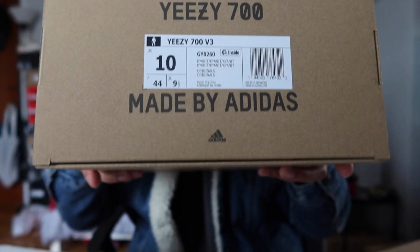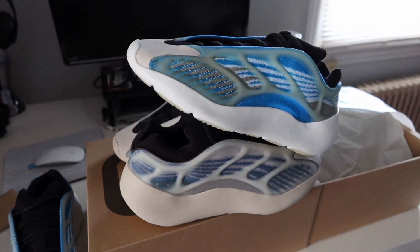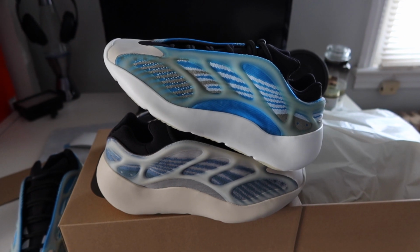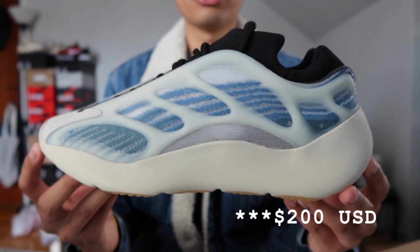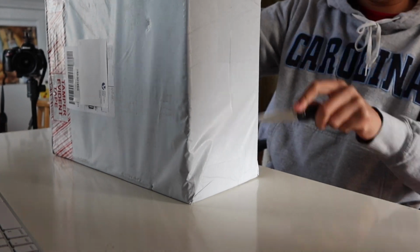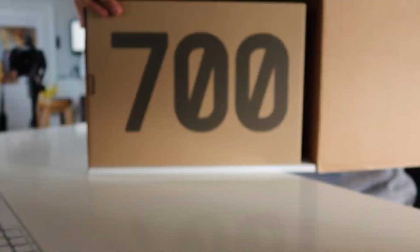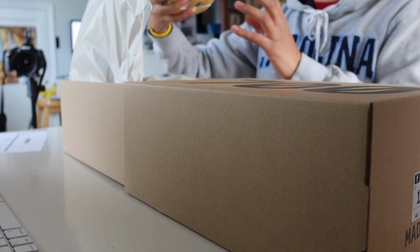I got these in a size 10, which is my standard Yeezy size, and for those of you that don't have a pair of Yeezy 700 V3s, they do run a bit snug, so I definitely recommend going up half a size. It had a retail price of $220 on release, and I was lucky enough to grab them on a raffle from Social Status, so big shout out to them. They have a few brick and mortar locations throughout the US, but this one came from their warehouse in North Carolina. I also hit on a pair of the Clot Air Max 1s a few days after on another raffle, so it was like back-to-back raffle wins, which is crazy.